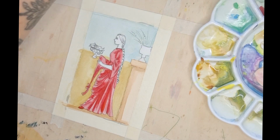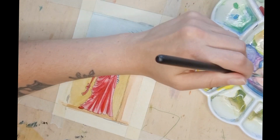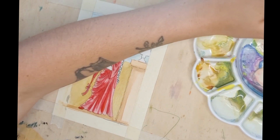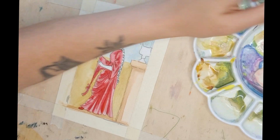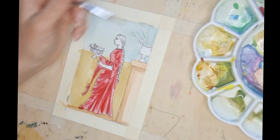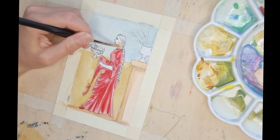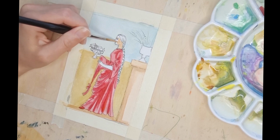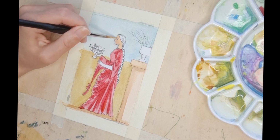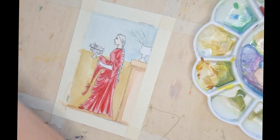It says that silver ribbons have been entwined into her hair. That is so romantic and lovely. So I'm thinking about how we're going to illustrate that. Right now I'm just going to put some skin color in. I'll blot that out and then add a little more.